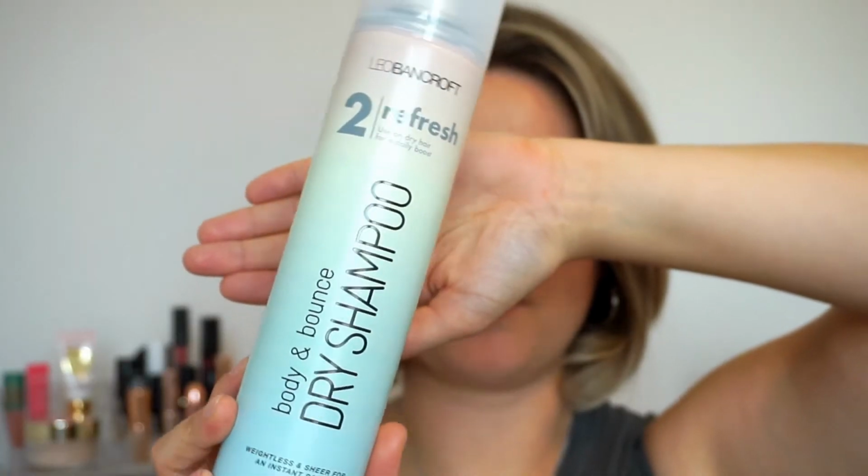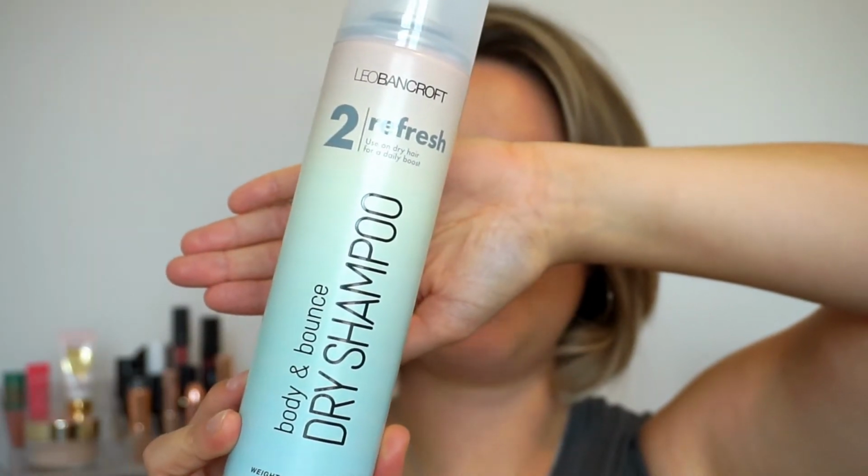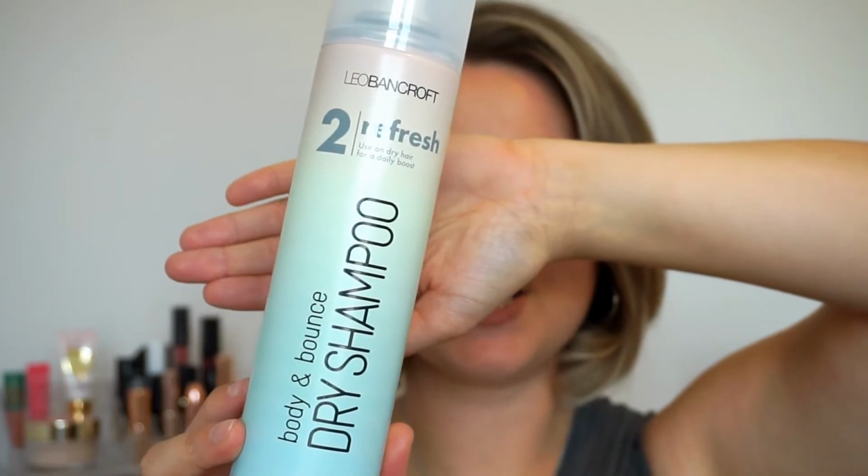So I wanted to put it in here, but it isn't the one that I've been using for the past few weeks. The one that I'm using at the moment, and I haven't really been using it long enough to work out what I think about it, is the Leo Bancroft dry shampoo. I picked this up from Tesco. I don't know if they're exclusive to Tesco, but I spotted it and then Googled, is Leo Bancroft cruelty-free? And it was like, yes.